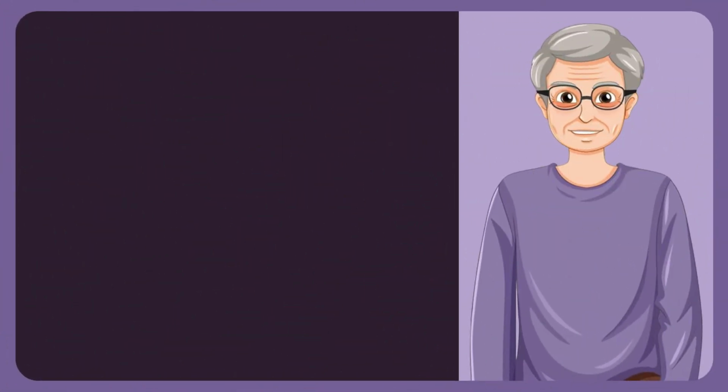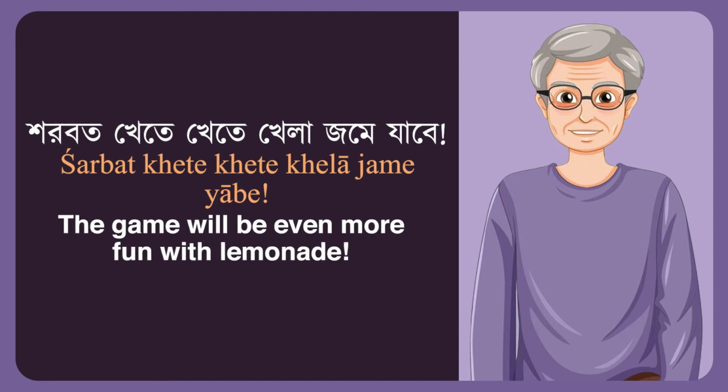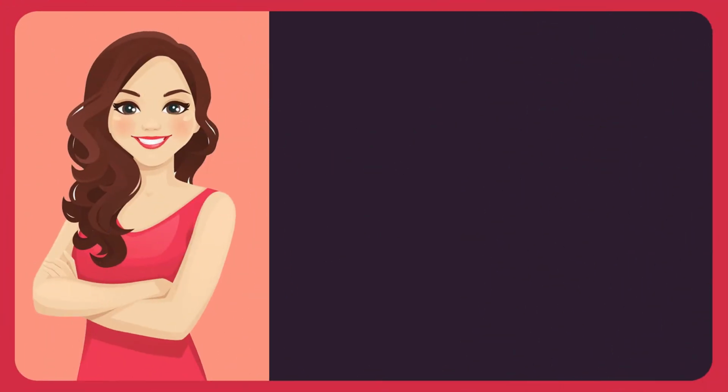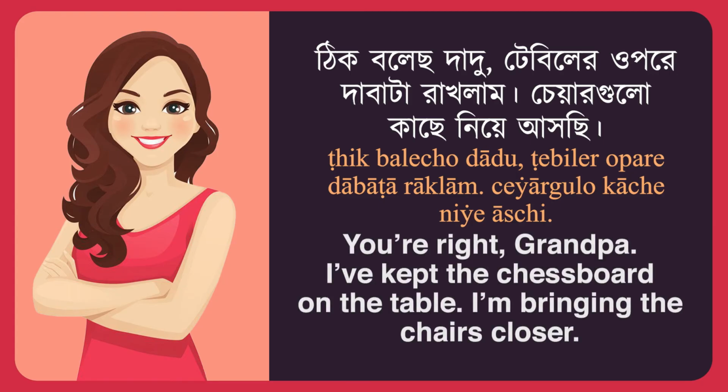Dadu says, "Shorbot khete khete khela jome jabe." Grandfather says, "The game will be even more fun with lemonade." Tuntun replies, "ঠিক বলেছো দাদু, টেবিলের ওপরে দাবাটা রাখলাম, চেয়ারগুলো কাছে নিয়ে আসছি." Tuntun replies, "You're right, Grandpa. I have kept the chessboard on the table. I'm bringing the chairs closer."